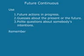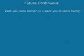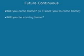Remember, if you want to learn about somebody's intentions, you should never use the future simple. Using the future simple implies that you want to influence somebody's decision. Questions become much more objective if formed in the future continuous. For example, "Will you come home?" means "I want you to come home." "Will you be coming home?"